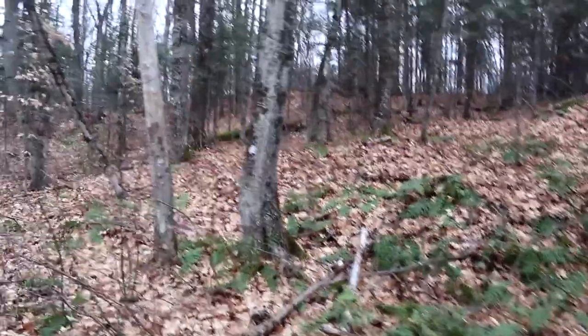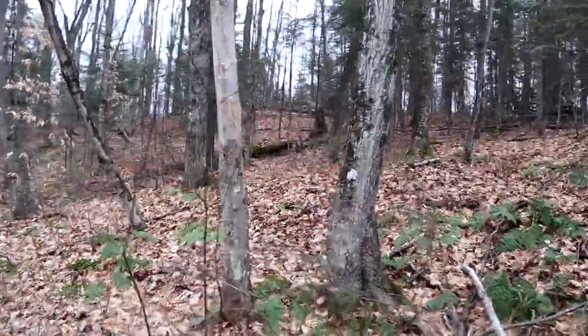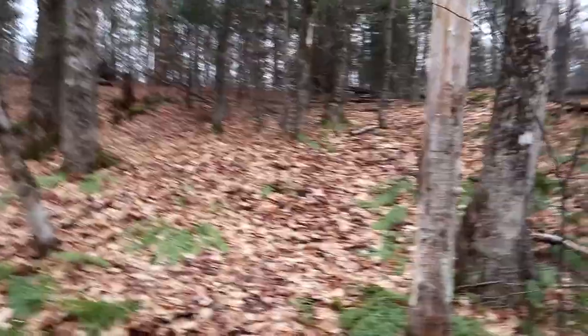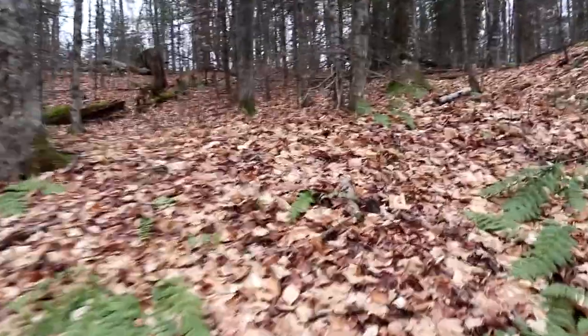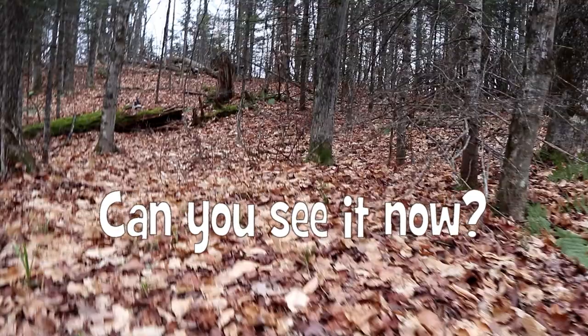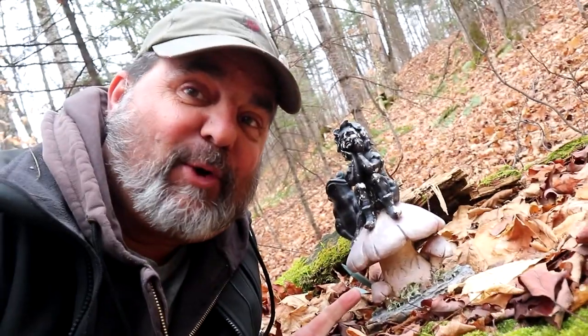Oh, I think I see it from here. Yes, I do. I could see this one from a distance. They're not all hard, but some of them have been quite difficult. This one was quite easy because they're just sitting there on their toadstool waiting for you to show up.